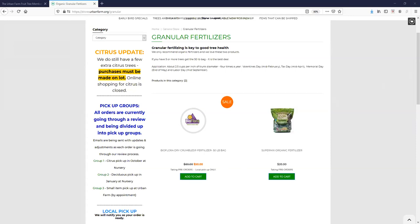The nice thing about organic fertilizers, and the reason we can sell the BioFlora the way we do, is that in the past 3 weeks we have bought 4 tons of it in bags. So basically we're getting it at a farmer price that we're passing on to you. These BioFlora fertilizers are primarily bagged for farmers.